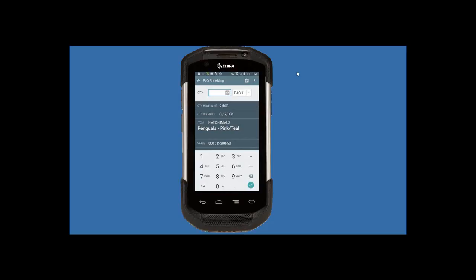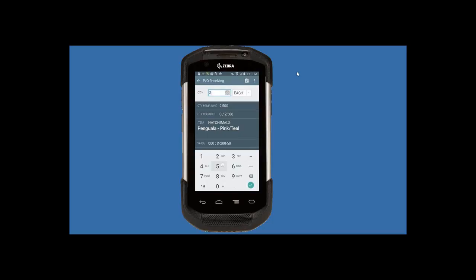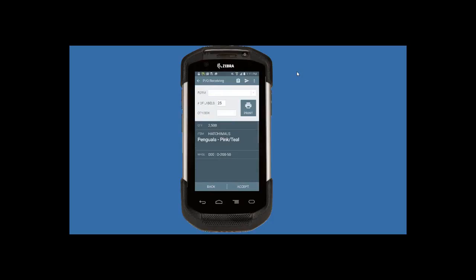So we validated the item. Now we need to indicate our quantity. If I go to key this in and accidentally hit an extra zero, for example, we're going to also validate that for you. And the options are have it set like my demo is, where it just prevents you from over-receiving, or you can have it set to simply warn the user that they're trying to over-receive, and then they can continue on. Now, I'll key in the appropriate quantity.